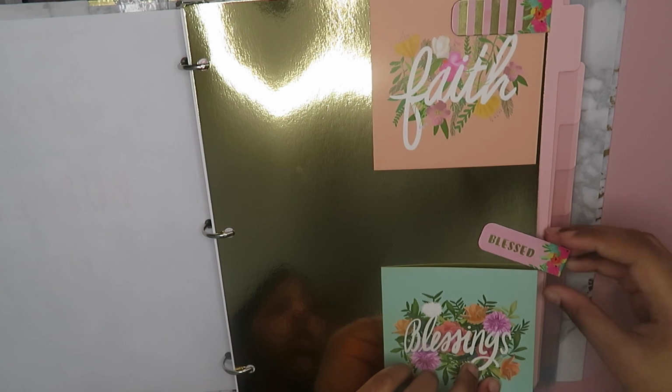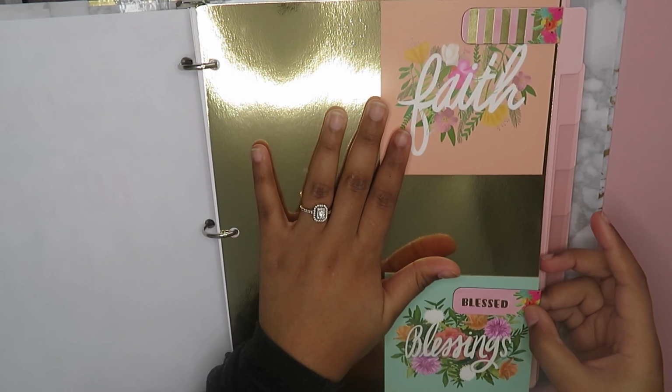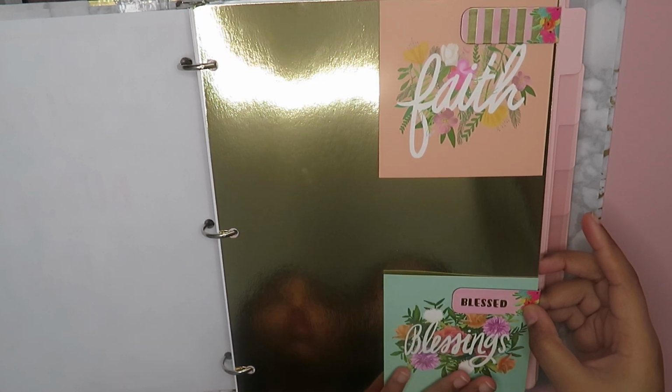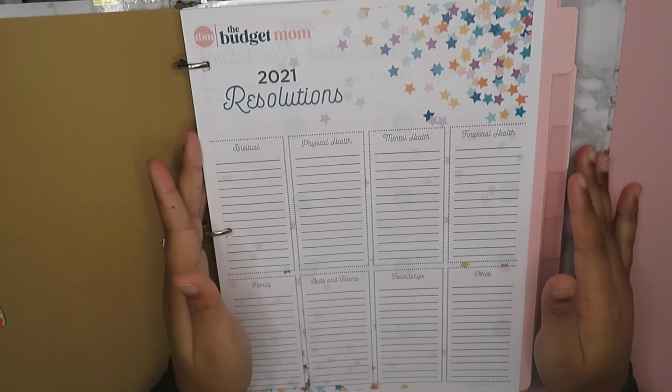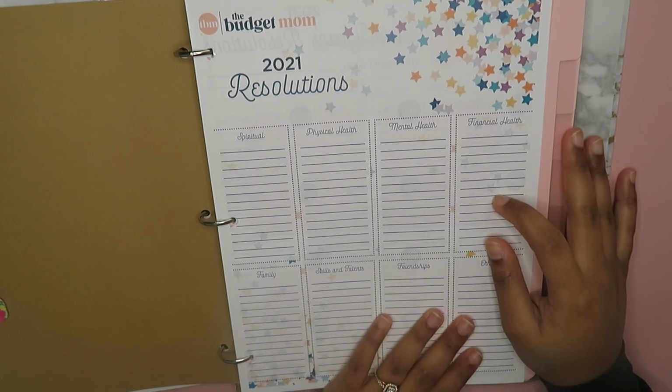So these are just stuck on. They may or may not stay, but I want to continue to have faith in 2021 and then continue to receive all the great blessings. So this is the page I use from the Budget Mom. She does have free sheets that you can download online.